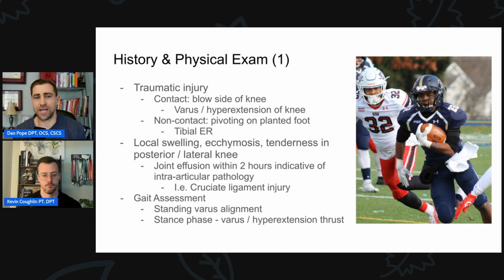From a gait assessment standpoint, you'll probably see more of this in chronic patients, not necessarily acute. You might see some standing varus alignment. So essentially when they stand, that knee might be kicked out to the side just because they have so much laxity in that LCL. If you have an acute injury, these folks might just limp or not even allow that motion just because stretching the ligament feels so bad, right?